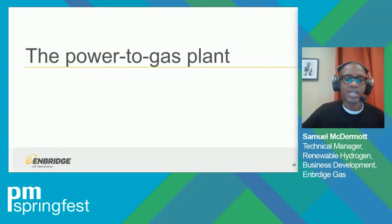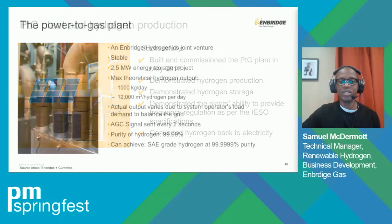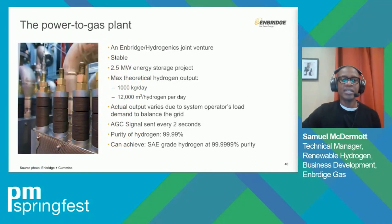Now, the power-to-gas plant, let's talk briefly about it. It was built in 2018, and the intent of it was to demonstrate hydrogen production, storage, and the ability of the plant to provide frequency regulation to the IESO. That was the main gist of this plant. And one of the things we're able to do is convert the hydrogen back to electricity using a small fuel cell. The plant is a joint venture between Enbridge and Cummins, which is formerly Hydrogenics.